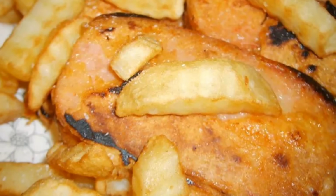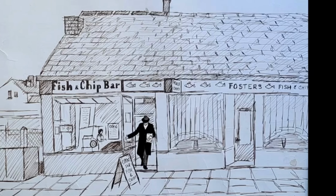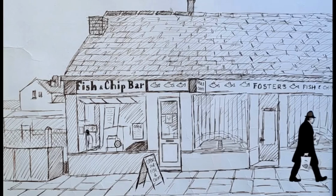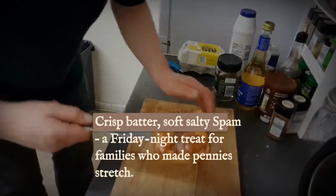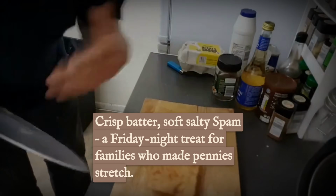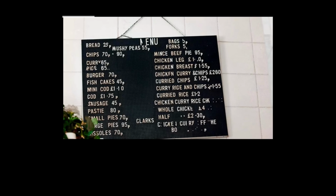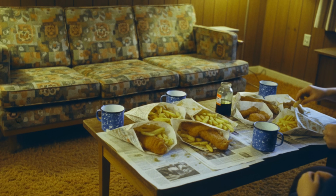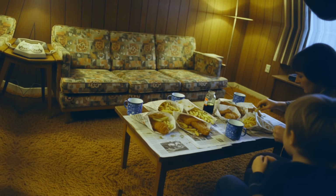Served with chips and beans, spam fritters felt like proper tea. Fish and chip shops sold them for years, a cheaper alternative to fish. The texture was the thing, crisp batter against soft, salty meat. Spam fritters disappeared from most chippy menus in the 1990s, but for a generation, they were Friday night.